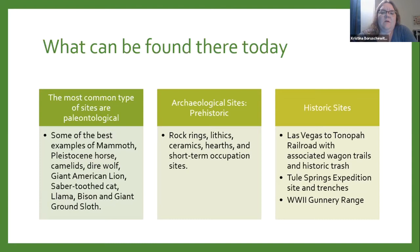Archaeological sites include rock rings, lithics, ceramics, hearths, short-term occupation sites. In historic sites, we have the railroad with the wagon trails. The expedition is now considered historic because it's over 50 years old, and a World War II gunnery range and school, which I didn't know about, which is kind of interesting.